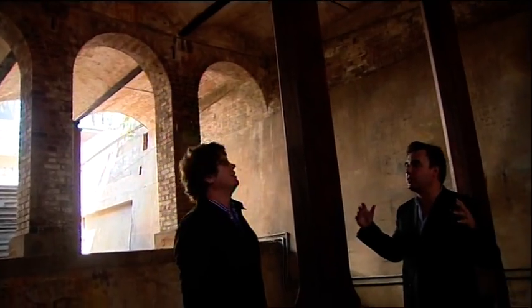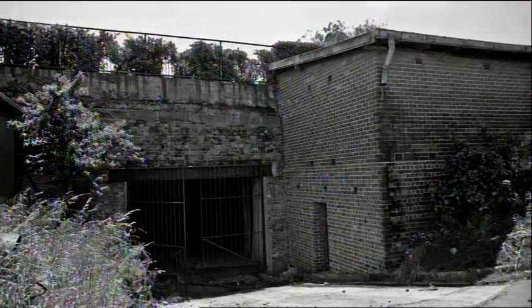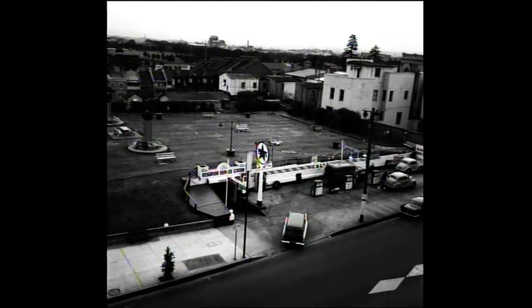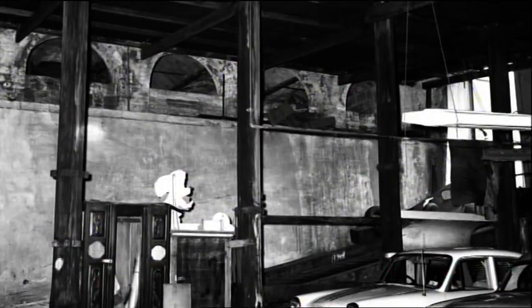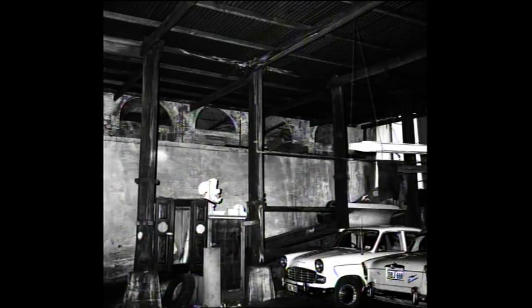It's a key element in Sydney's water supply, feeding most of the surrounding area. Later it was turned into a garage, which it served for about 100 years or so. Just cars down here and a servo up on the street level. Yeah, at some stage the roof collapsed. It was in a pretty bad state of repair, almost a ruin.